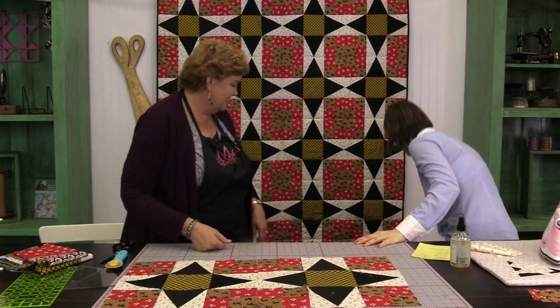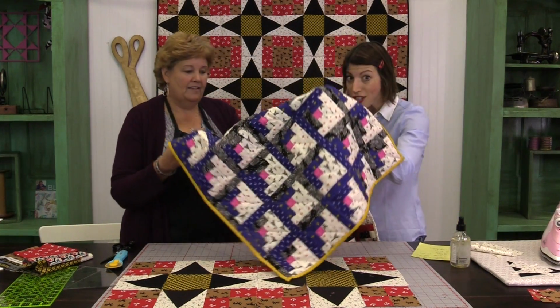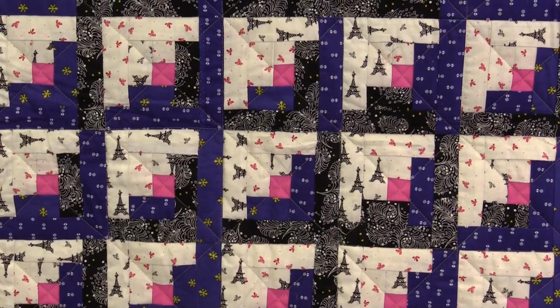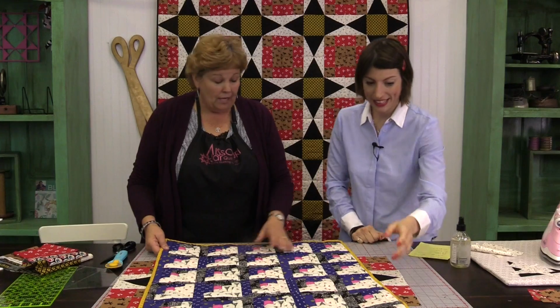I did. Making little baby quilts is so fun, and this one is done out of the French line. This is the French, little France. Now this is a little tiny, what is this called? A log cabin. A little tiny log cabin. Paper pieced, by the way. Yeah, well, that's pretty amazing.